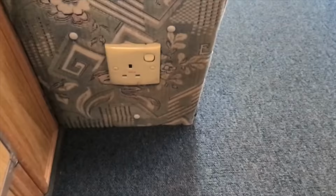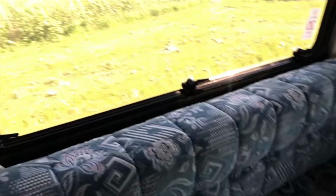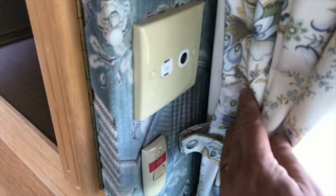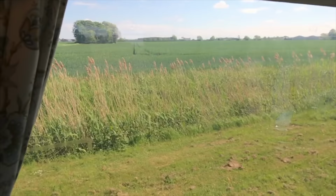So we've got a mains electricity supply there, as well as here. We've got 12 volt supply here, a TV aerial. There's the override for your reading lights, so we'll just demonstrate that. So you can put the reading lights on. There's 4 of those. But you have got the facility of overriding the reading lights on the master switch.